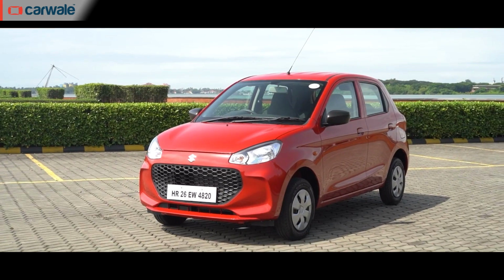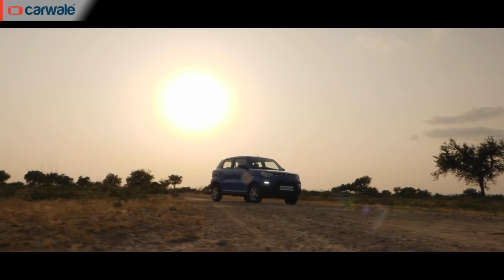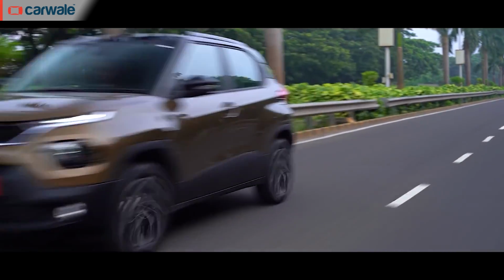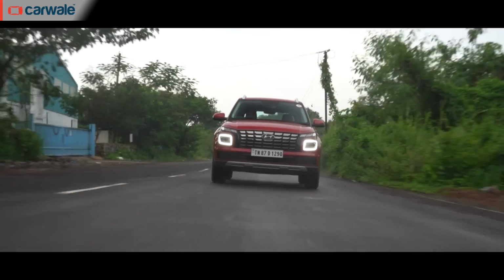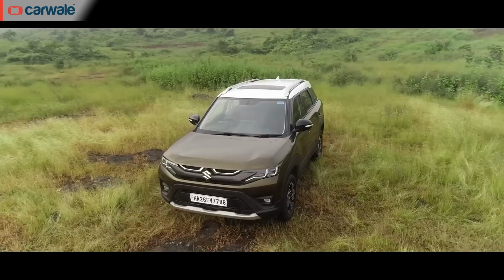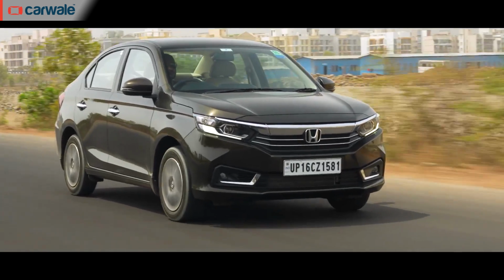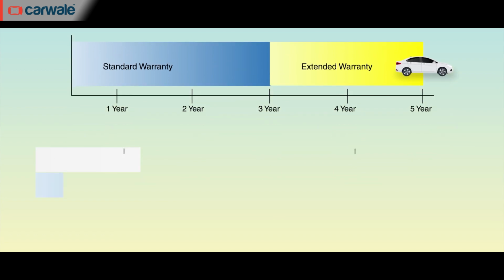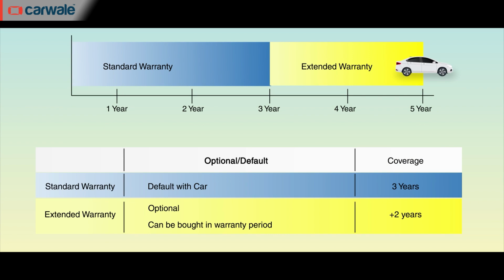The standard warranty period on almost every car under 10 lakh rupees is nothing to complain about. It's usually 2 years or under 1 lakh kilometers, whichever comes first. But there is one car out of them all which gets the best warranty package, and it's the Honda Amaze. So it gets a standard warranty of 3 years with unlimited kilometers, and that can be extended by a year or two for a certain cost.